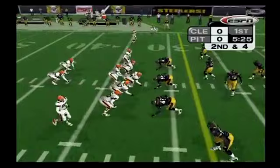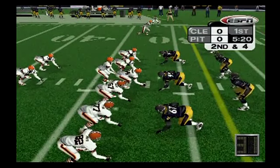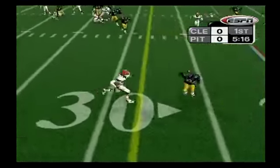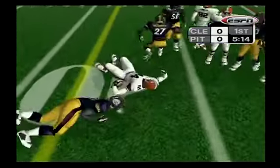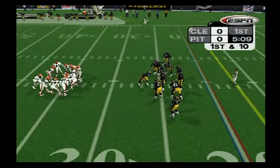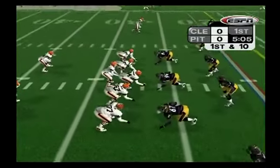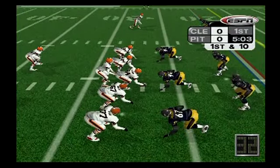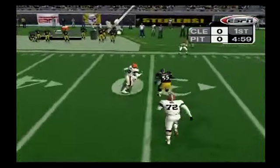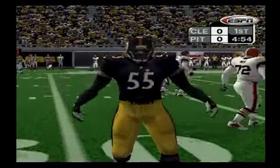Second and 4 at the 32-yard line. Defense shows blitz. The quarterback looks to pass. Stop by Von Ohlhofen. 5-yard reception by Sellers. That's his first pass reception today. Couch with a quick drop. By Porter.